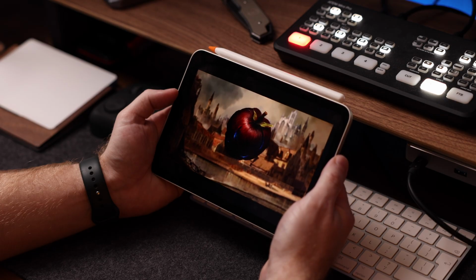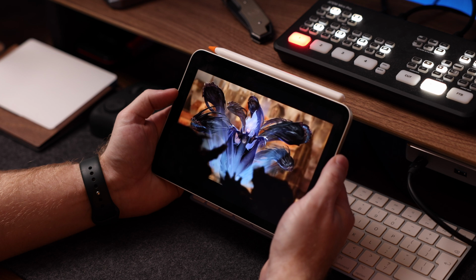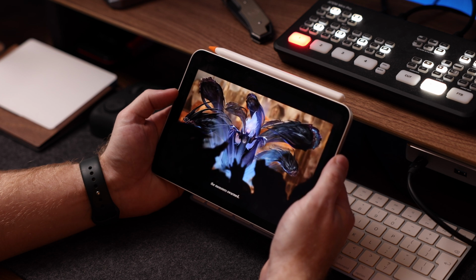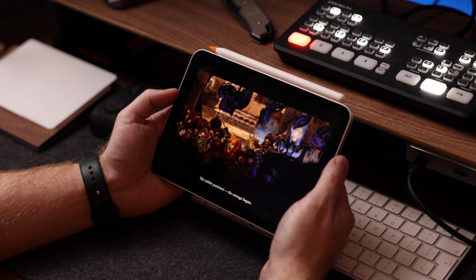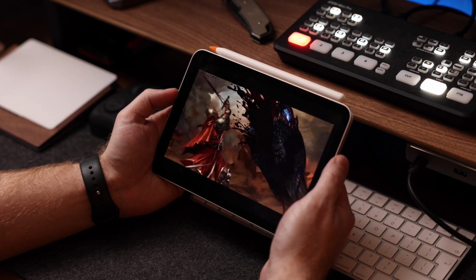The storytelling in this game is fantastic, and so is the beautiful artwork. If you enjoy RPGs and you don't know this game, I definitely recommend checking it out. It does require 18 gigs of free space, and that is exactly why I never recommend anyone who's into gaming to get the 64 gigs base model iPad mini, because it simply won't be enough.